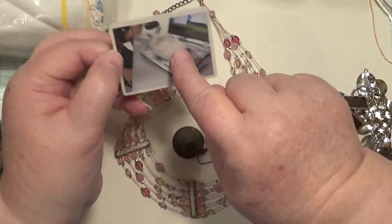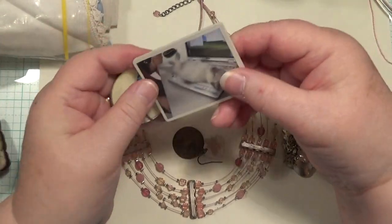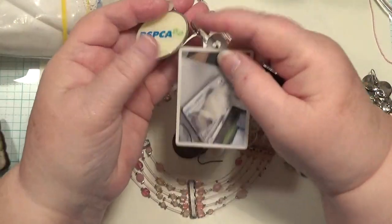There's a, what'd you get there? Look at it. I'm going to use this for something else, okay? That's going to be something else, right? So there's going to be pictures and things on these, okay?